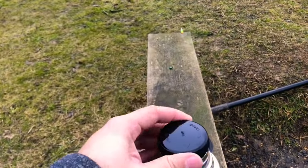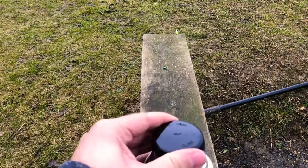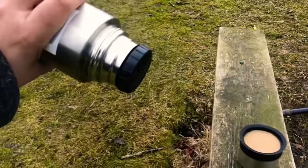This is fun with one hand. I've never tried filming myself making coffee before. Trying not to spill it and make sure that's on properly. Yeah, that'll do.